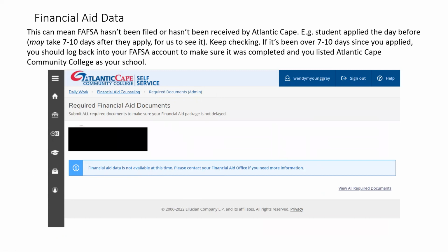When you file your financial aid application with the federal government and you answer your state questions, you will likely get an email back saying you've done it correctly and possibly giving you an estimate of what you may be eligible for and your estimated family contribution. This does not mean you're done. It may take 7 to 10 business days until Atlantic Cape sees the information, and at that point, you will check your required documents.